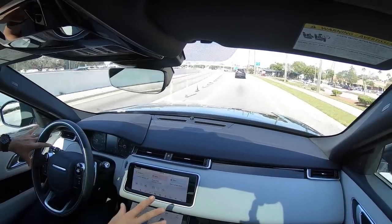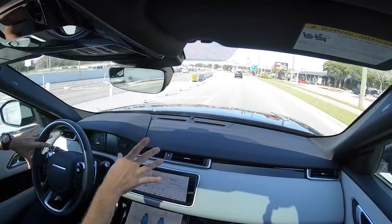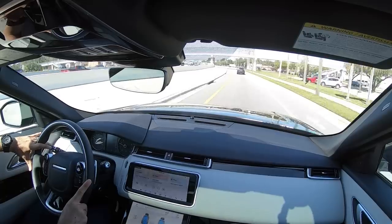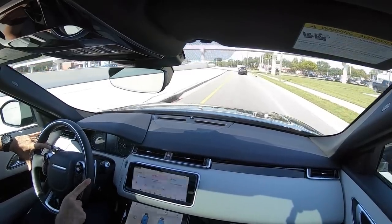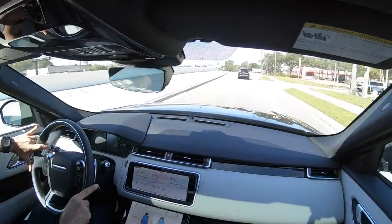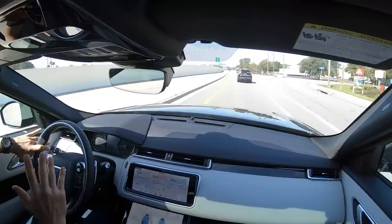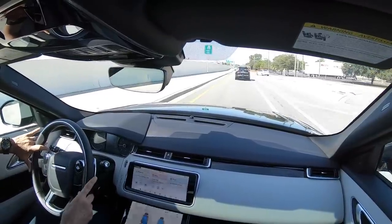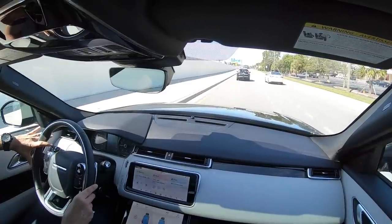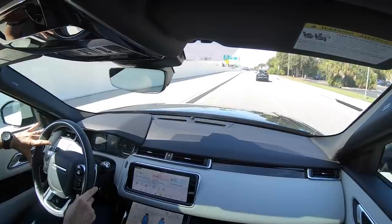When you're driving down the road, this lighter white color just really goes well with the other dark materials on this particular Velar. I wish that it had the full TFT display, that nice 12-inch display, but other than that, still has a lot of nice touches, and of course that supercharged V6, which is a lot of fun. And once we get through some of this traffic, we will open up. But let me go ahead and get on the loud pedal here.